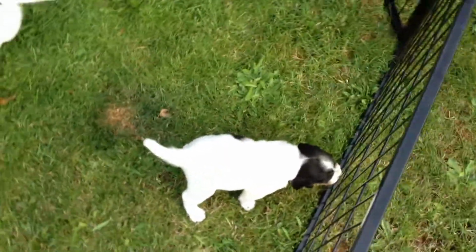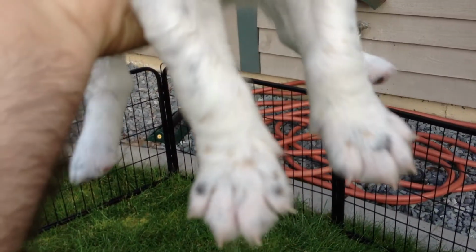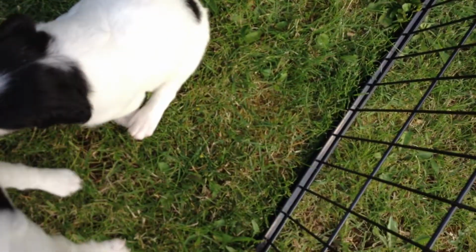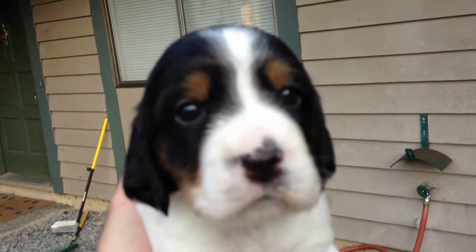We'll see if I can show the markings on the feet here a little better. It's tough with the video I have, but you can see the little bit of brown and a little bit of dark ticking coming in. You can see some ticking starting to happen there. This puppy here has some good marks on her feet to look at. There we go. What a cutie.